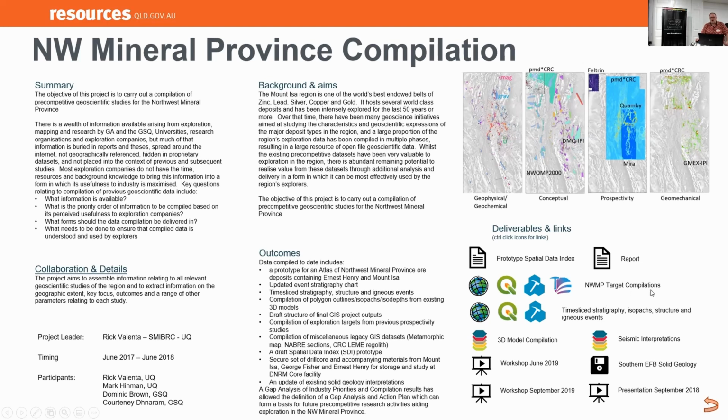So we've got a compilation of all the targets that were ever generated, and I'll go through some of these in a second. All the targets that were publicly available and generated in the Northwest Mineral Province.